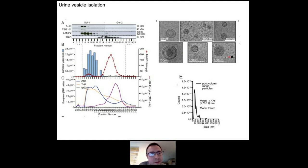We could get some beautiful Westerns with the urine, showing here these favorite vesicle markers of ours, Alix, TSG101 and others, co-isolating with CD9. But again, one of the major abundant proteins in the urine is uromodulin, or Tamm-Horsfall protein, and a simple workflow with the column is not sufficient really to completely eliminate Tamm-Horsfall protein from the specimen.